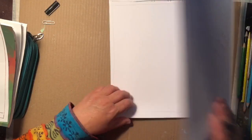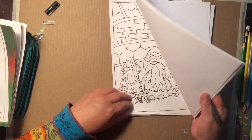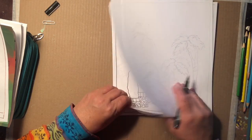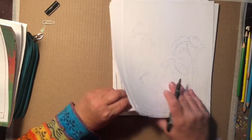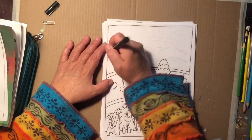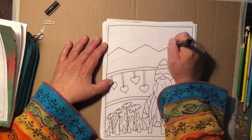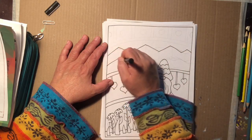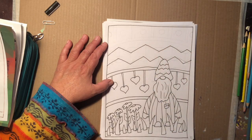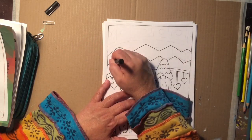What time is it? I think I can ink one more. Let me see what else I have here. The palm trees on that one, they have trouble. It's too much pressure. Do I have any more? Oh, I can finish. Let's finish this dude. This guy right here in his pajamas. Look at him in his pajamas. He was like, I'm not getting dressed today. Let's see if I can do something to these.